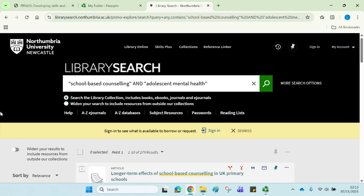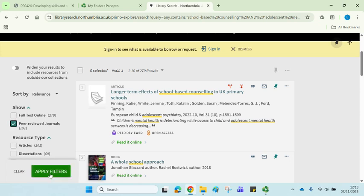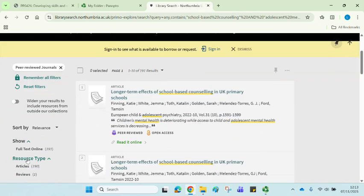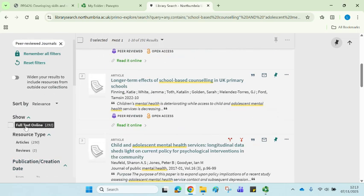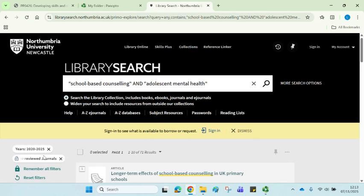279 results. This time I want to find some peer-reviewed journals, so I select this as an option and apply that filter. I also wish to search only the last 5 years, so I'm going to change the date to 2020 to 2025 and refine again, and now I have 71 results.